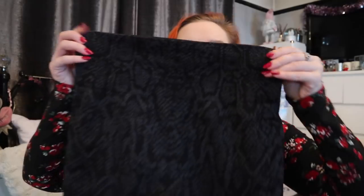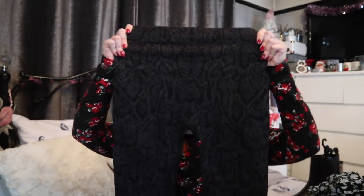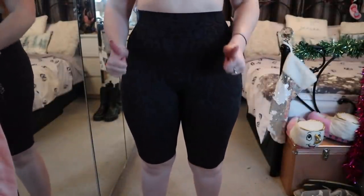And then to match them, I got the shorts. These are more like the cycling shorts. And these were £6, so £18 for a set. And as you can see, they've got the high waistband and they do come down a bit longer than the £2.50 ones. They also had a sports bra, which was £8.